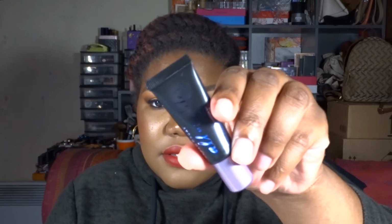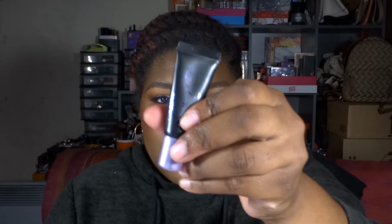So I bought a mini of the All Nighter Face Primer Longwear Foundation Grip. I bought a mini because it just launched. The full size has been here for, I don't know, like 2 years something, and I mean, a mini it's overpriced, but I didn't know if I wanted to buy the full size, so I bought the mini.